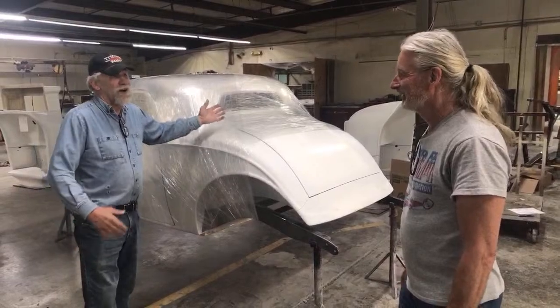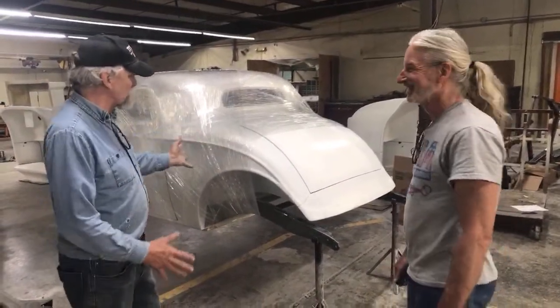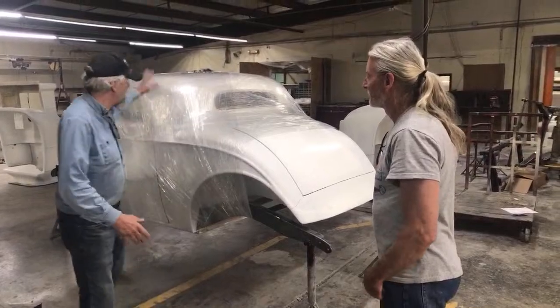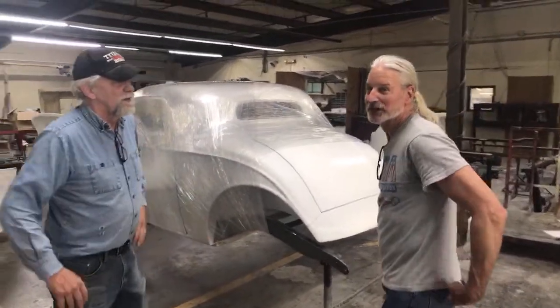So, hey, this is essential. Pro Street Hot Rod, a '34. Tell us about your project. You're going to do it yourself. We didn't Pro Street the frame. Why don't you just tell us what you're doing? We've got it wrapped up. It's about ready to go. We're ready to ship it.